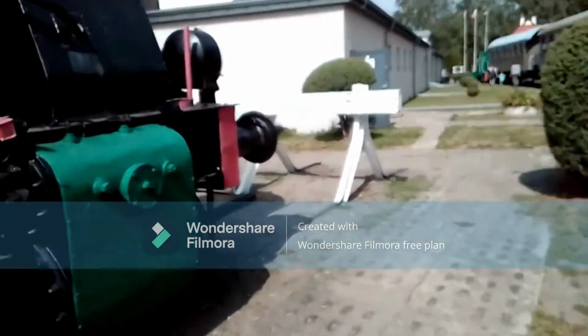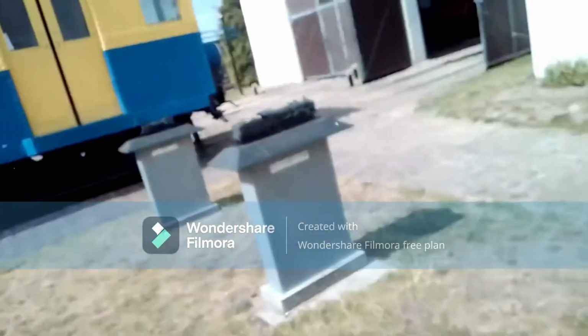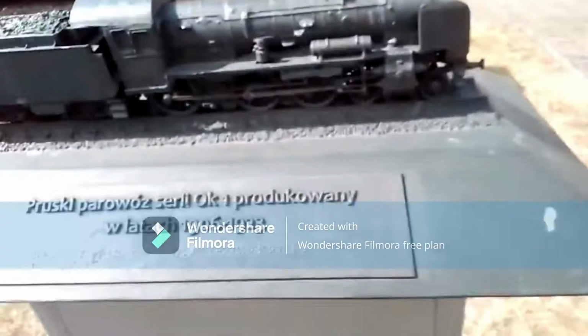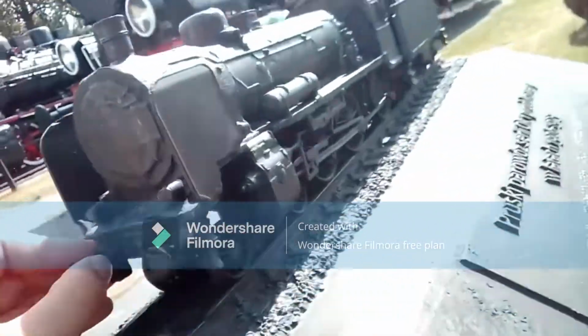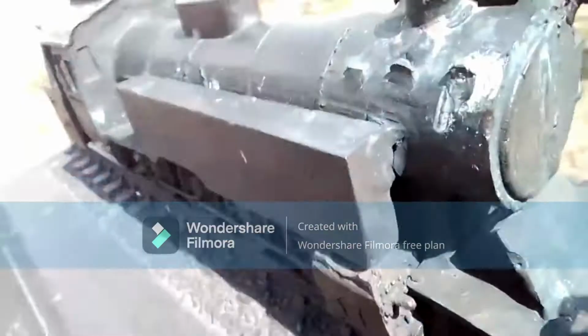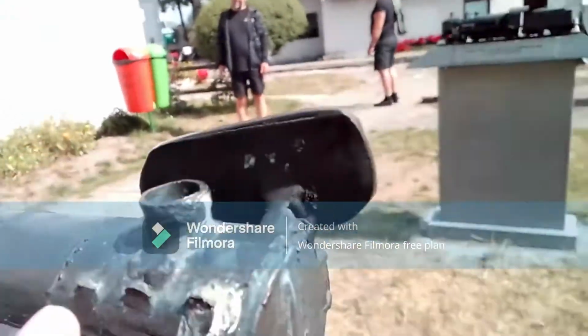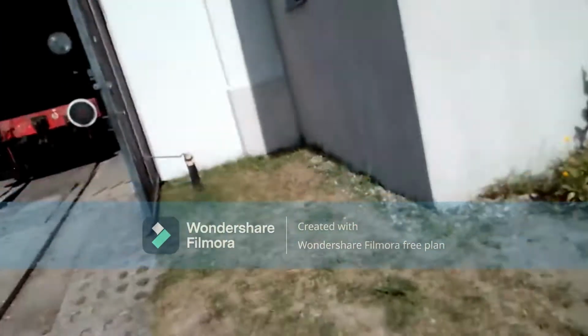Okay, so now we're going inside the shed again. Oh, and here's the TKP engine. Very nice looking tank engine. And before I show, there's a model of an OK-1 engine. Beautiful. Look at that model. It's the rods, tender. Here's a model of a TKt48, but on the other side, where's the wind deflector? It still looks very cool. So now we're going to the other side.